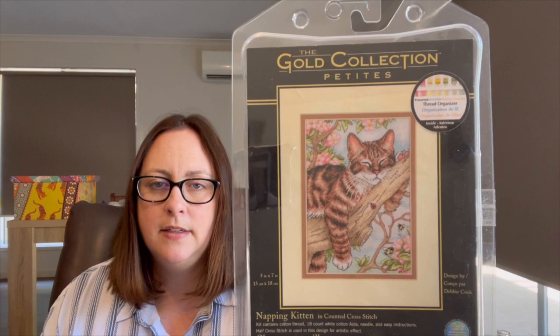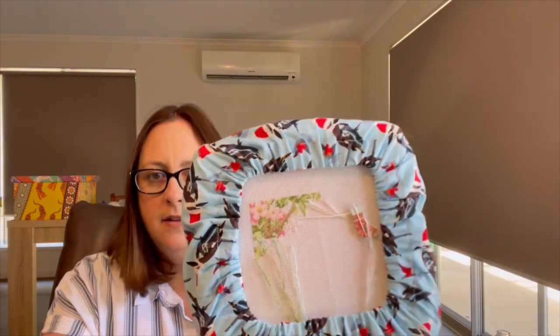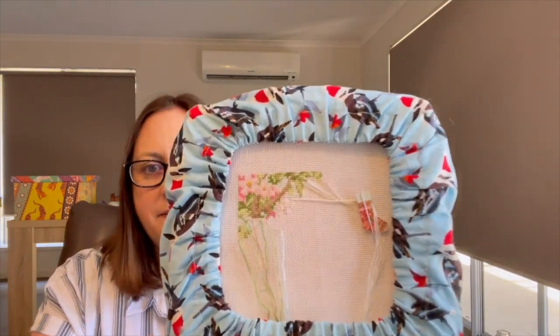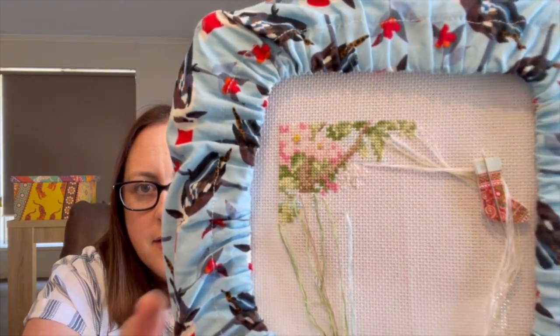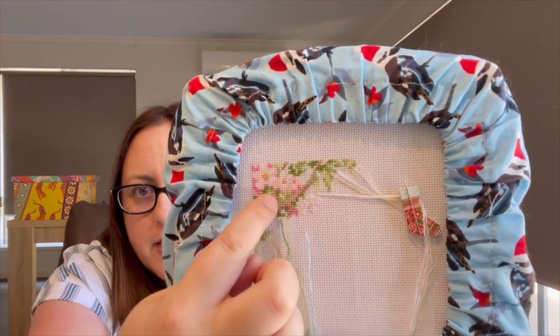So the first one is one that I did show last time as one that I wanted to start, and it's the Dimensions Gold Collection Petites Napping Kitten. It's stitched on 18 count Aida. And I made a pretty decent start, I reckon. Oops, I'm gonna lose everything. You can see the flowers coming along and branches.